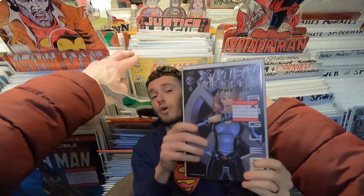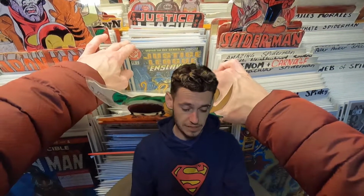I also picked up X-Men the movie prequel, Rogue. This was 50p as well. This doesn't look like the Rogue from the movie. I mean, if it's a prequel and she's already got the white streak in her hair, I don't know how it can be a prequel, but Rogue's my favourite character from the Marvel Universe, so I had to grab that.